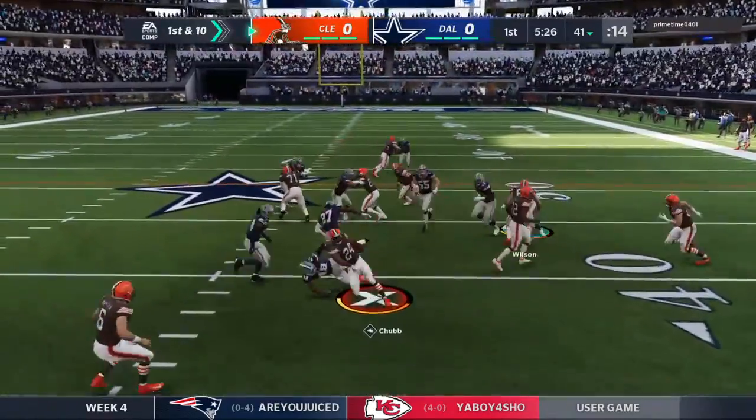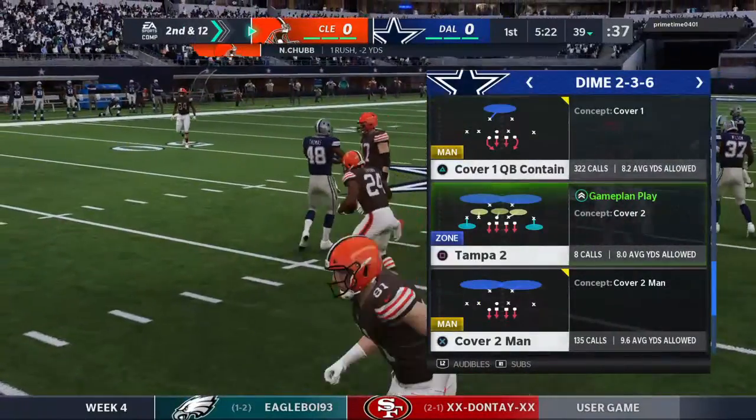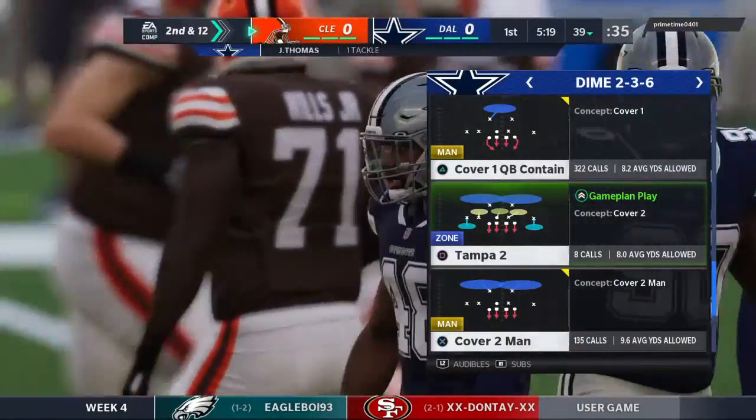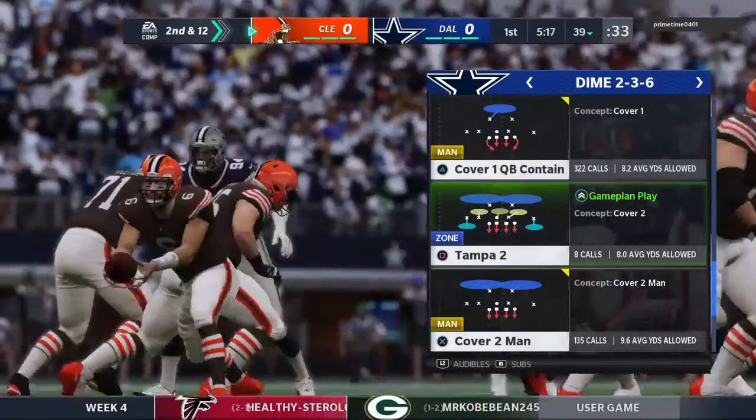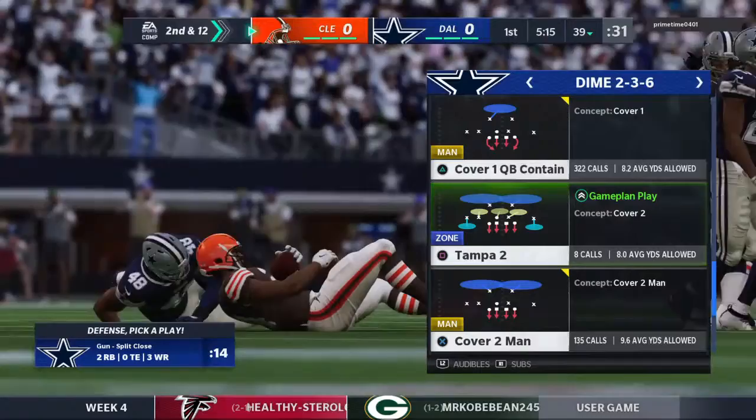First carry for Nick Chubb. And the play goes nowhere. Losing yardage back near the 40 at the 39. 2 yards the loss, 2nd and 12. Nice play right there to stop him behind the line, but I want to see how this defense continues to play him here in the first half.